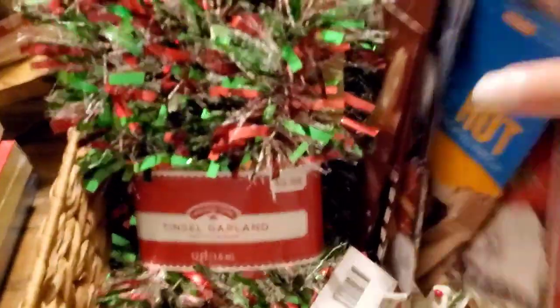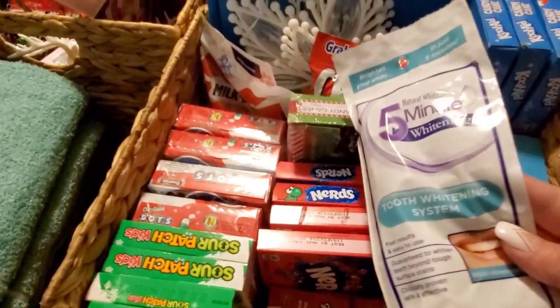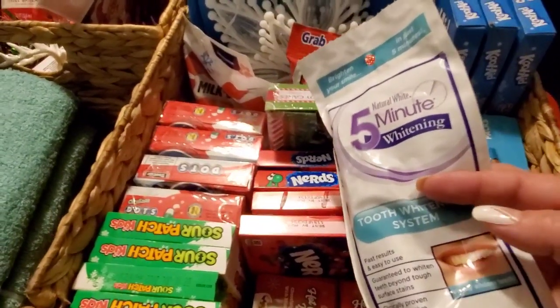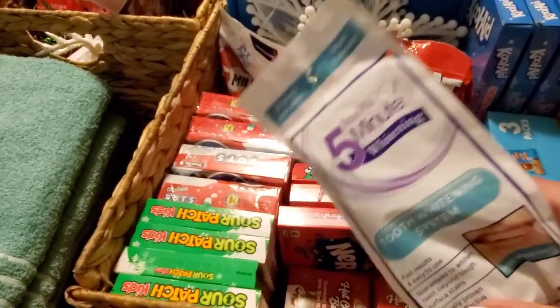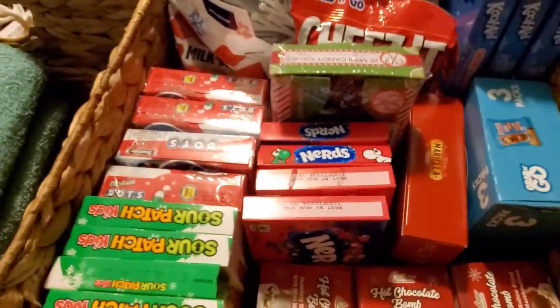And let me move the other box forward. This one's pretty full. I grabbed one of these. I like the tray that these come with because I have a tiny mouth. I know, you'd think I have a big mouth, much as I talk, but I don't. I don't think the whitening stuff is amazing, but I like to do a baking soda paste, and I'll use the tray to do that with. So that's a little tip on that.